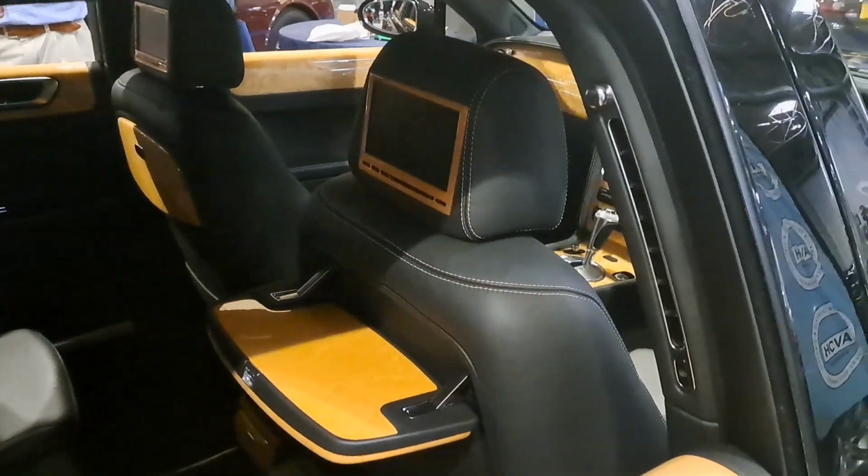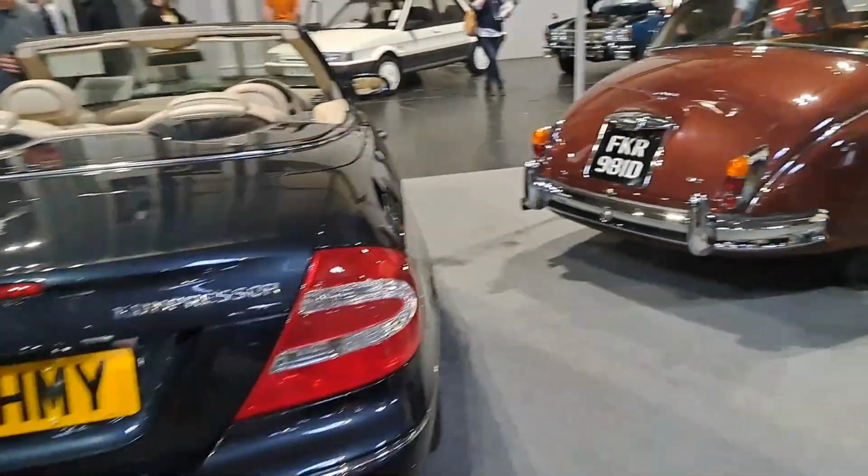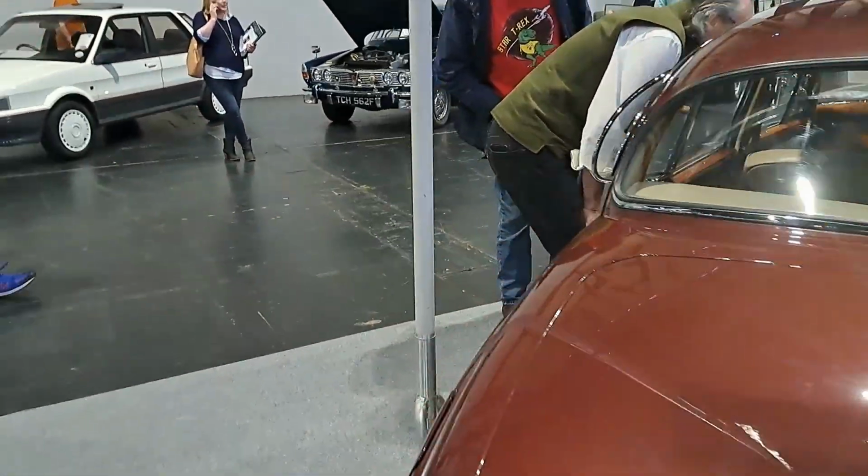I don't know about this interior colour combination. Yeah, I don't know about that. This is a lighter interior in my opinion. Never mind. Jaguar Mark II 3.4, 1966.